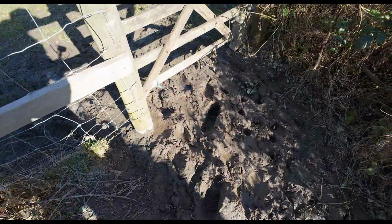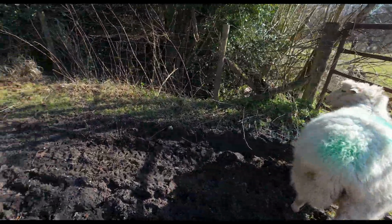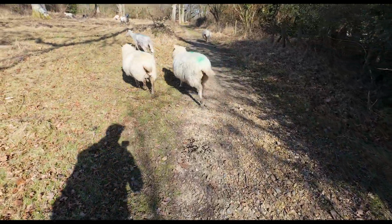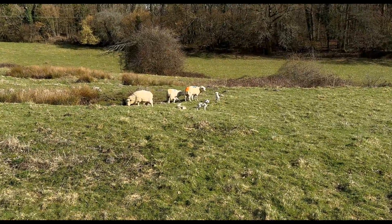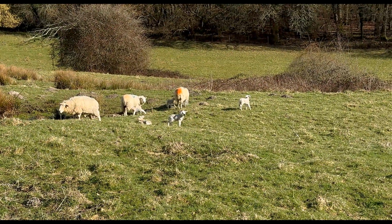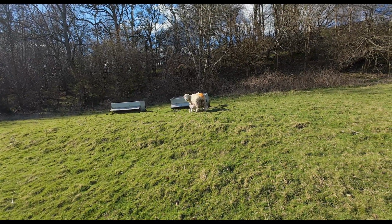Houston, we have a problem. I don't think they're supposed to be out here though, are they? Little baby lambs. They're still really tottery on their feet. I don't think they've been born that long ago.